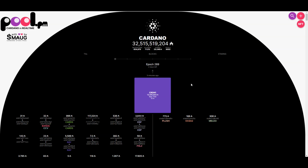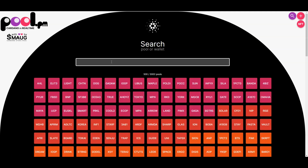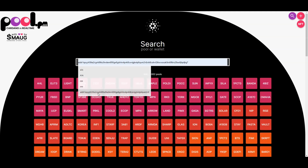To show an example of how to view your NFTs, you can navigate over to pool.pm, select a search, and enter your wallet address.